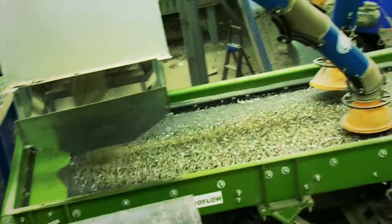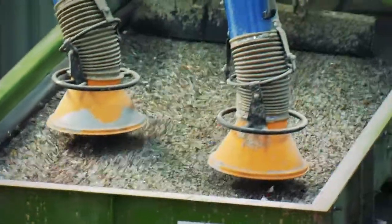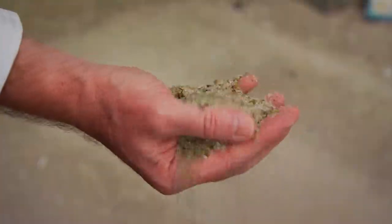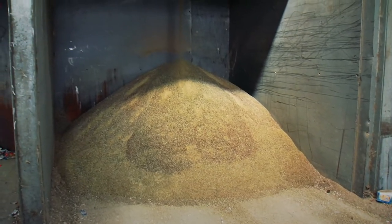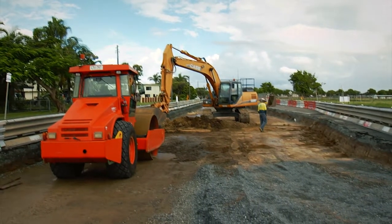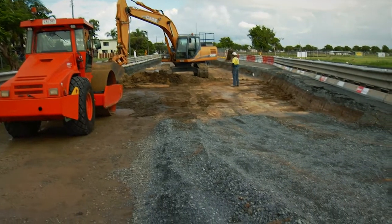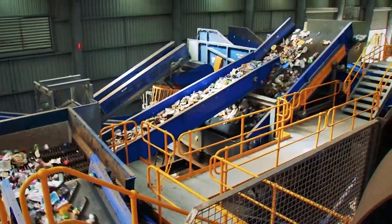The glass screen breaks the glass and conveys it to the imploder. At the imploder, the glass is smashed into a crystalline product similar in texture to sand. The recycled crushed glass is stockpiled and reused by council in civil projects such as roads, drains and culverts, saving ratepayers money. The other material continues on to the bounce table to be further separated.